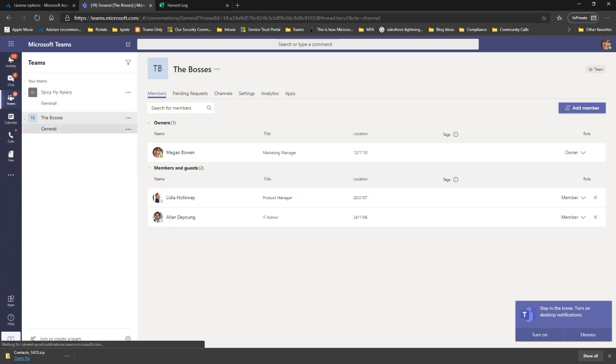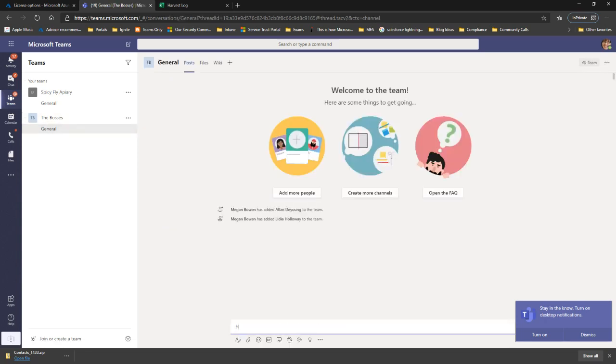Now, straight away, we can go into general and we can start chatting with the people who are in there. And they can respond and they can post some GIFs and do some smiley faces, and that's wonderful. But what happens when every single department or every single project needs a team? You end up with about 500 teams all down this side, and you get a bit lost.